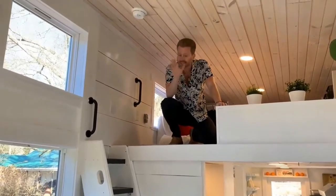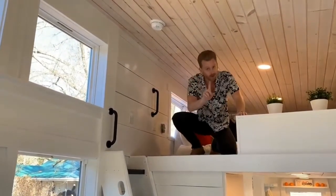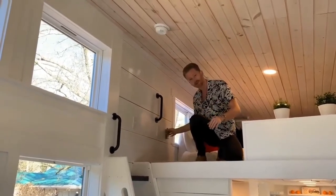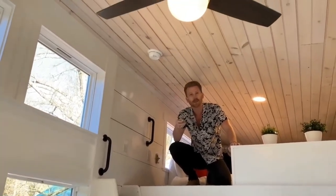I'm currently in the second story or loft section of the tiny house. And one feature right away I'm very excited to show you is the fan. And this remote, look at this thing. It's right next to your bed. Turn it on. And now you get the fan going.